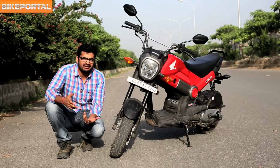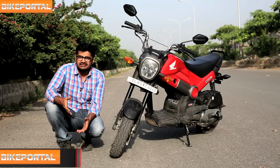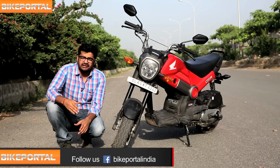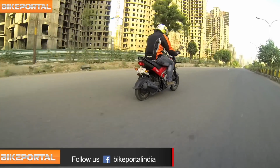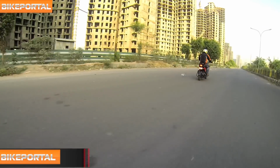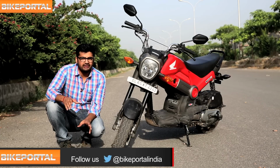No, it's not as practical as a scooter, but at the same time, no scooter can be this fun to ride. And if you have teenage kids who are about to hit the riding stage, and if you're looking to buy them a scooter, I'll say keep the Navi on the priority. Because all in all, it's a very fun machine to ride. It's a non-serious machine, and one way or another, it will give them a feeling of riding a motorcycle.